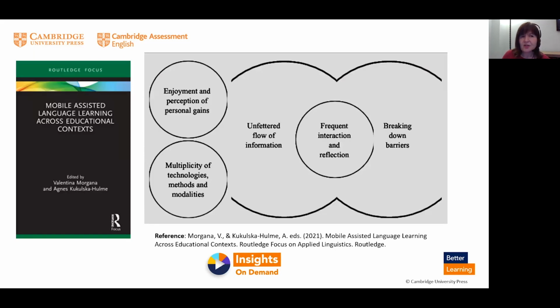Now, earlier this year, I was happy to be able to announce the publication of a book that I worked on with a colleague in Italy, Valentina Morgana. And we produced this collection of case studies in mobile language learning innovations across different educational contexts. So we looked at what was happening in different contexts at primary school level, secondary, and beyond. So a really interesting opportunity to look at practices and emerging designs across different sectors.